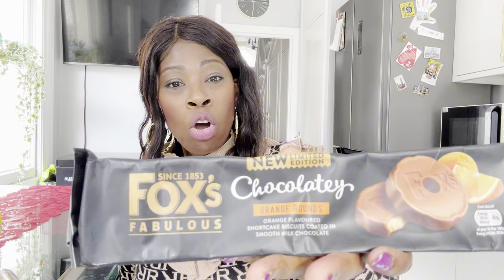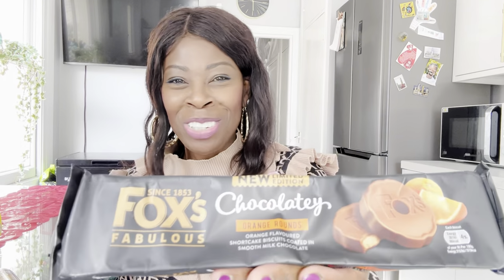I bought some orange ones. I thought, let me try these. I love these foxes. To be honest, I bought them for my son, but we'll both be eating them. And I'm on a weight loss journey. I've actually lost about 3 pounds, which I'm quite happy about. I don't know how I did it, because I'm still snacking a little bit.